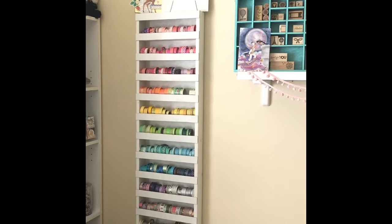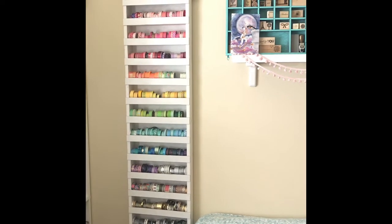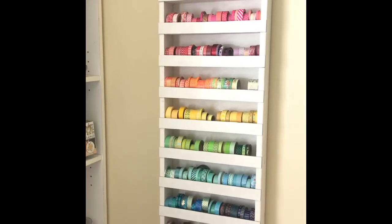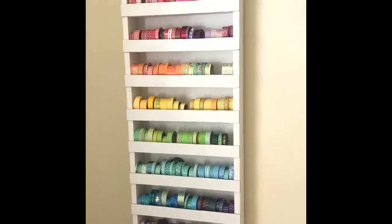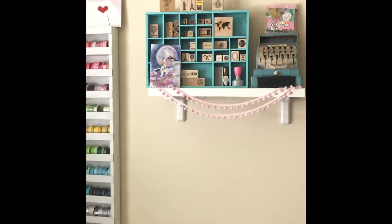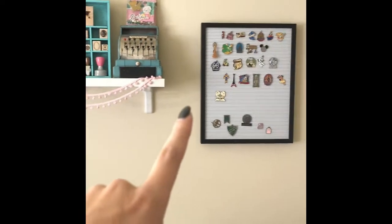I've got this washi wall. My dad actually made this washi wall holder for me quite a few years ago now. So I tried to put as much washi as I could in this in rainbow order. All the other washi you see is either my go-to washi on my desk or overflow washi that I couldn't fit on this wall.